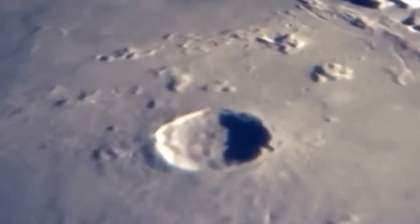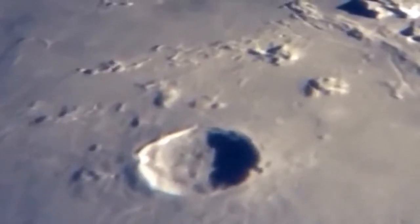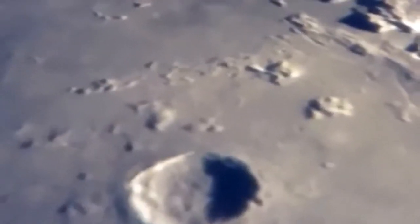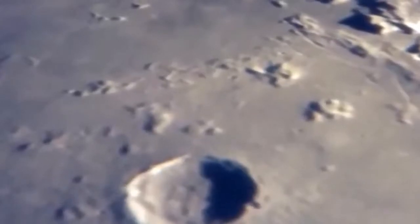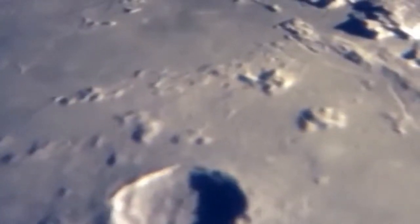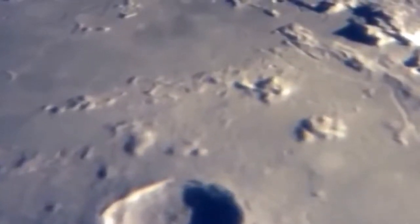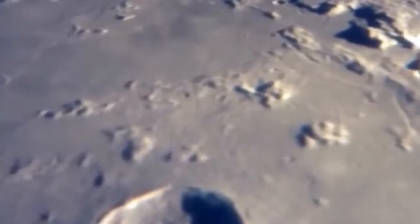Now, the shadows are moderately long. This crater rim is not exactly towering. It does leave a significant shadow that covers at least a third of the crater. So the sun is sitting somewhat low with respect to the surface of the moon.